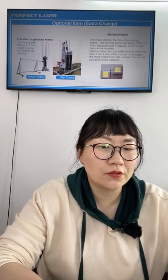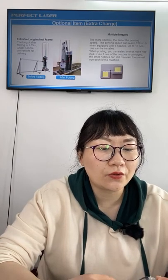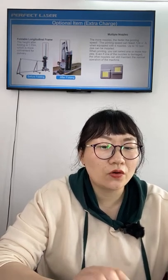For the printing head, the printer with a single print head is our standard model, but we can customize two printing heads, four printing heads. For one printing head, the printing speed is 32 square meters per hour, but for our two printing head printer, the printing speed is 64 square meters per hour. And for our four printing heads, the printing speed can reach 128 square meters per hour.